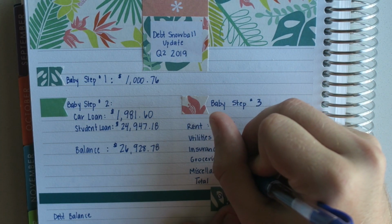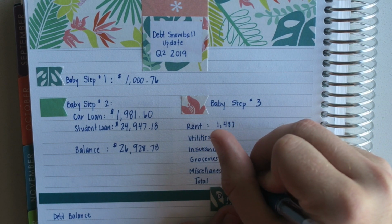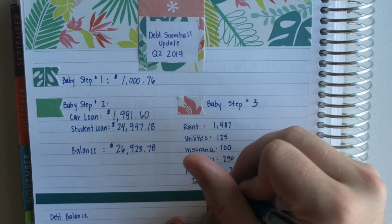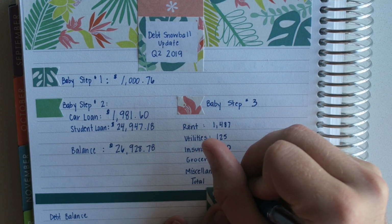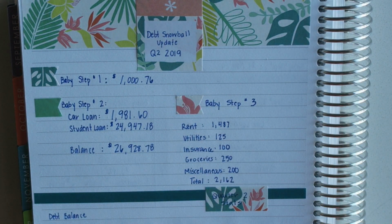And then $250 for groceries. And then lastly, $200 for miscellaneous. All told, when that comes together, your total there would be $2,162. That is what I'm responsible for every single month.